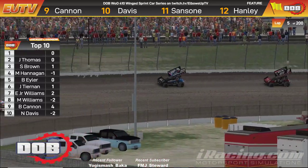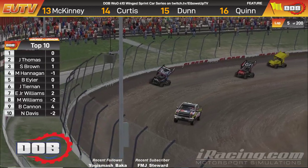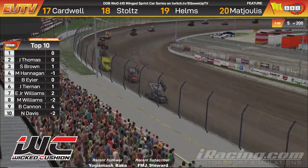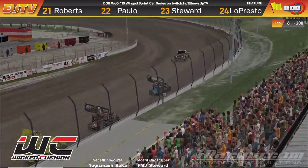Let's take a look at our top 10. It is Weston Newell in the lead. Justin Thomas, Skylar Brown, Mason Hannigan, Braden Eiler, your top 5 right now. It is Blake Cannon, the big mover, currently sitting in 9th, up 4 from where he started.